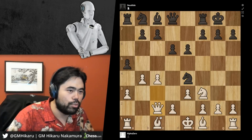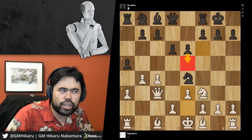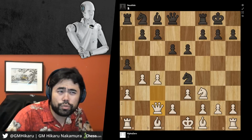So here AlphaZero played queen c2. Knight e4 is an interesting move too. I think normally black plays e5, so knight e4 is a very interesting try by Stockfish to make it a bit different. Queen c2, knight g5.